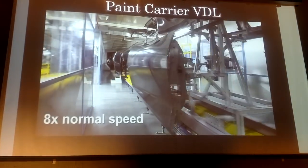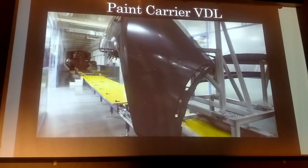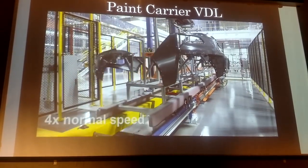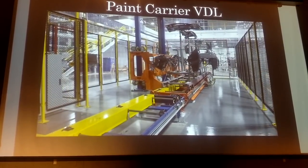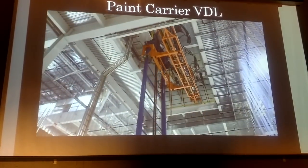And this is another video, but it also shows how parts are moving through. These are sped up. If we showed these in real time, they would be going much slower. But again, it gives this impression. This is a world class clean facility. You just look up and look around.